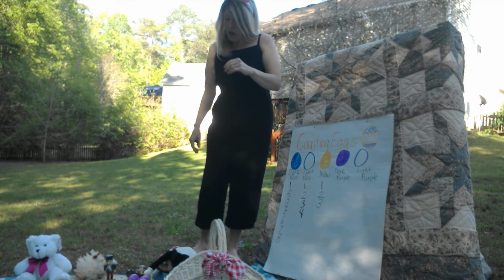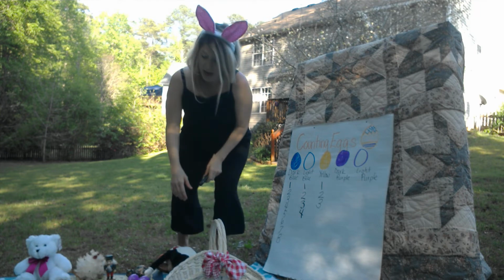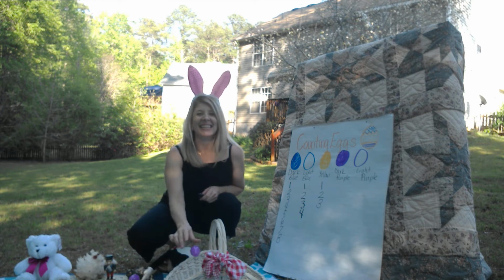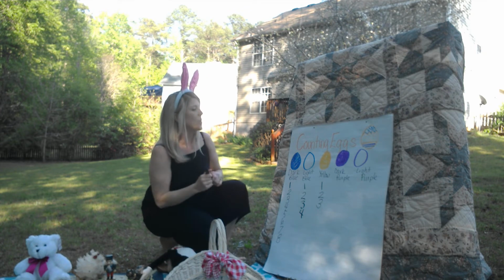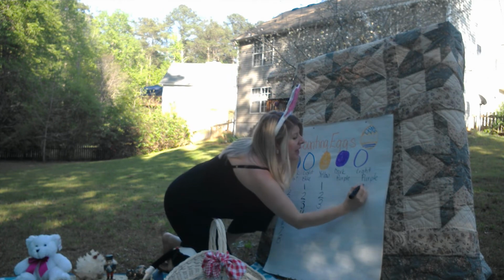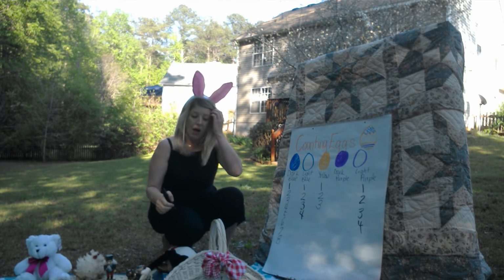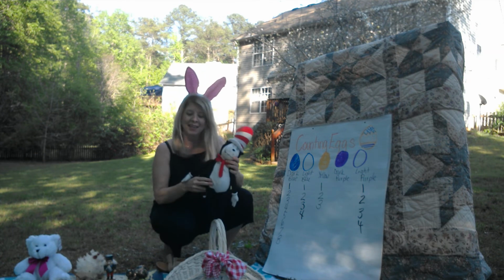Wow, oh my gosh. Okay, so I'm gonna put my chart back and now I'm gonna count the rest of my eggs. Okay, well, I'm gonna count kitten's eggs. Okay, she has one, two, three, and four. Wow, so that was the dark blue. Excuse me, that was the dark purple. So we have one, two, three, four. Wow, four.